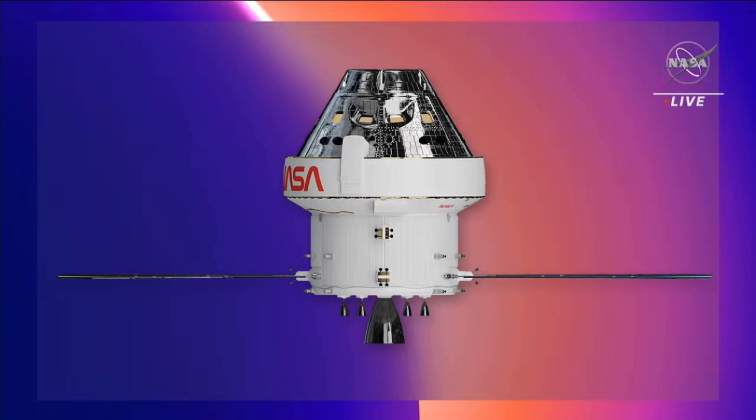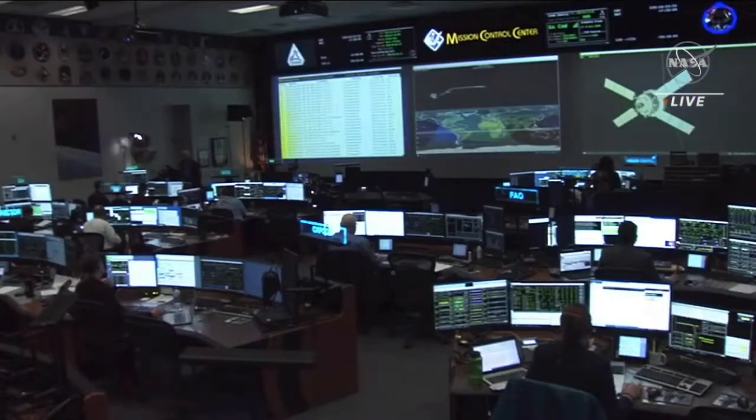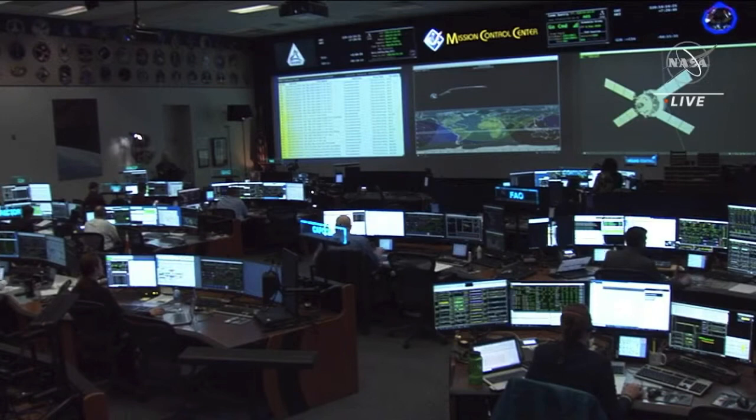Now, as we are less than 20 minutes away from the OTC-1 burn today, we did hear the flight director give a go, no-go poll for today's burn, and the team pulled go. Everything looking good ahead of this critical checkout of the Orbital Maneuvering System engine. Now, this burn will be relatively short, lasting about 16 seconds long. But the OMS engine can fire for as long as 16 minutes for certain burns.